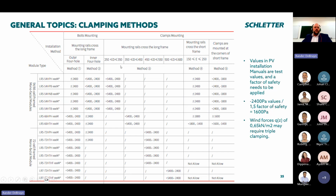So when we're talking mounting structure, we're typically talking clamps mounting, not bolts mounting. There are some cases we can do bolts mounting. For example, tracking systems tend to use bolt mounting, but rooftop and smaller ground mounts are almost always clamp mounting.